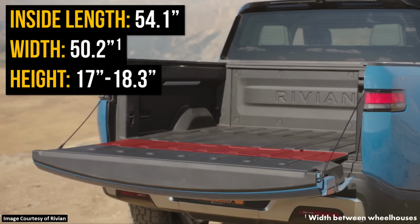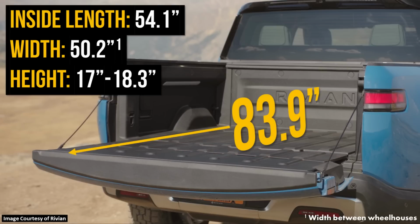However, one of the unique features about the rear tailgate of the Rivian R1T is that it features gooseneck hinges, which add an extra extension when the tailgate is down. Thus, with the tailgate down, you have almost 84 inches of floor space, and this would still be enough room to hold a 4-foot by 8-foot piece of plywood with only about a 1-foot overhang.